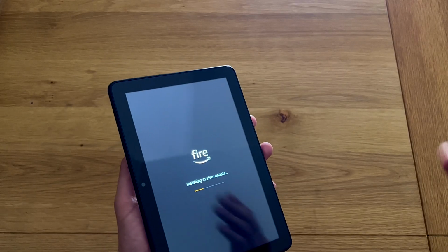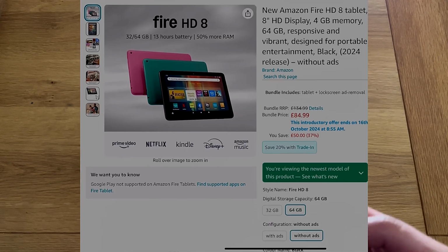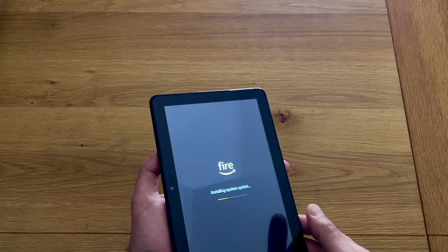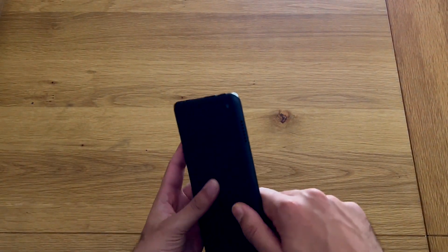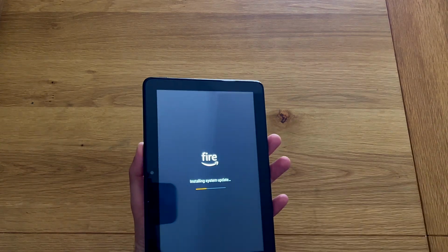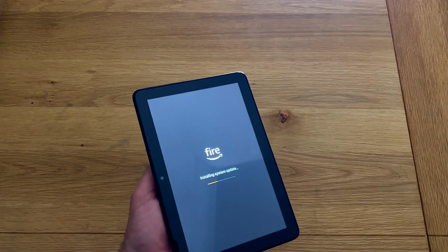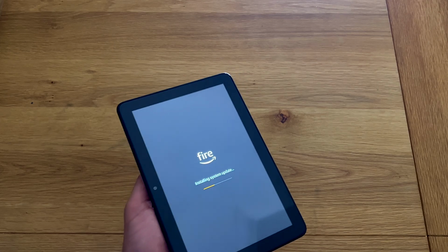I have actually bought the new Fire tablet. It's the 4GB of RAM version. It comes with 64GB of storage. It's just installing an update. And to be honest, physically, it seems the same. There's no difference. I noticed it seemed a bit quicker when I was typing a few things on the screen, like passwords and that. But yeah, when it loads up, we'll see how quick it is.